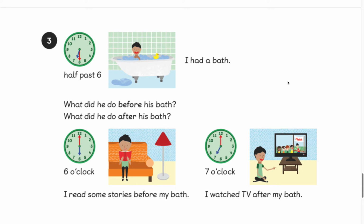At 6:30, Ravi had a bath. Look at the pictures at the bottom to help you now. What did he do before his bath? Well done. He read some stories before his bath. He read some stories at 6:00 and then he had a bath at 6:30. He read some stories before his bath.